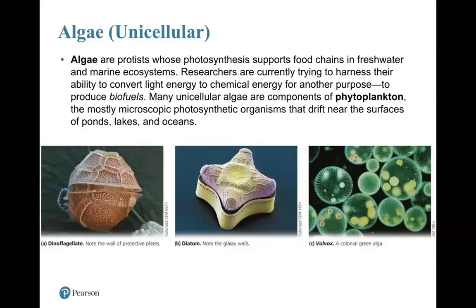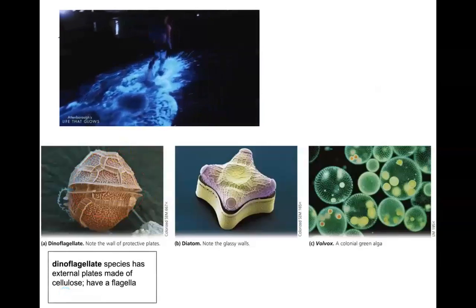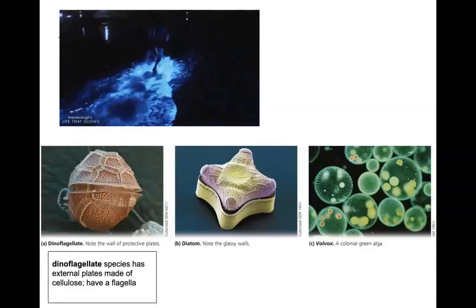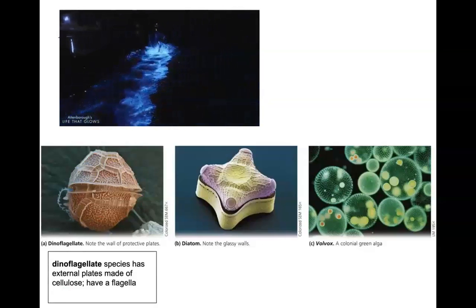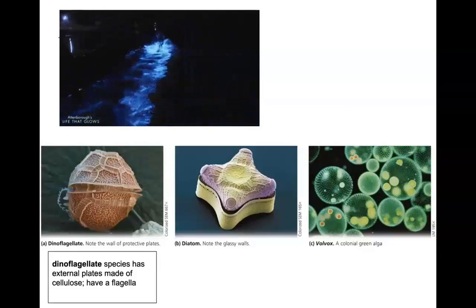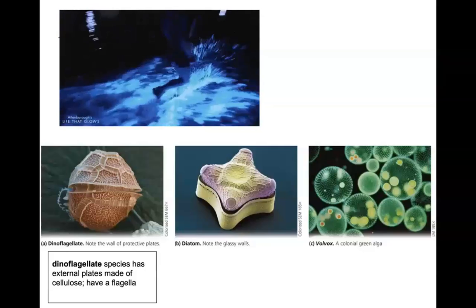I actually have 3 types that I want to show you all. Dinoflagellates are the first type. Dinoflagellates are pretty cool. Note the wall, how protective and hardened these guys are. And if you've ever seen this image where somebody's running through the water and as the waves are crashing or movement is occurring, like somebody running through it, and we see that lighting effect, it's actually these neat little protists that are doing that.